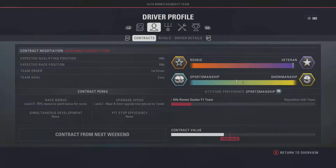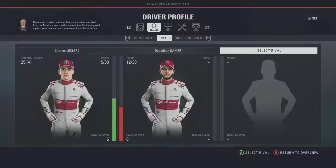That other one should have passed. I'm really surprised it didn't. So we'll see what happens with Team Order as first driver for the first time. See if that changes anything about the performance. Should start to pick up a little bit of extra R&D points, and that's going to help in the long term for sure. I'm going to glance at the rivals.